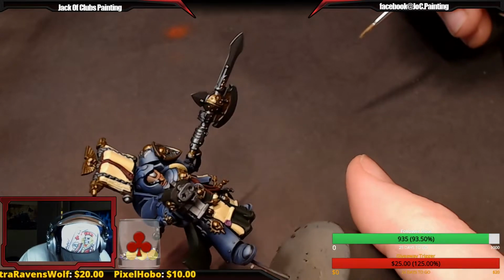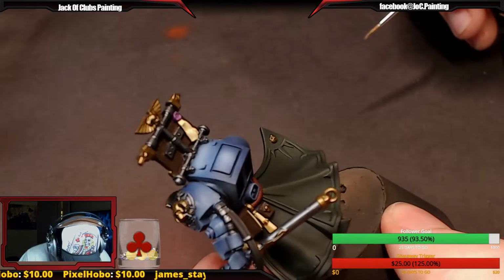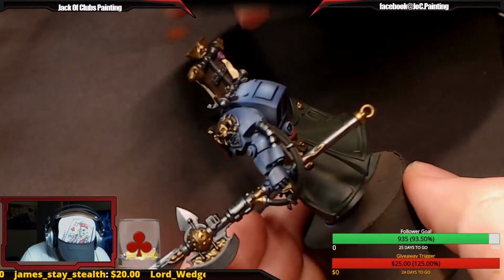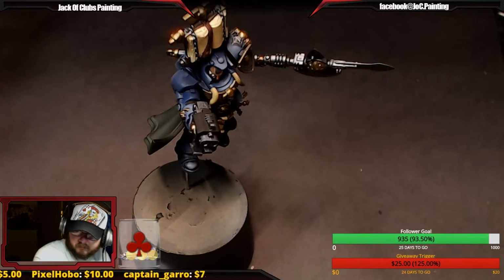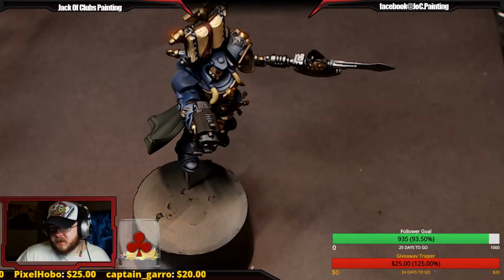Was that all the stuff that I missed? I think so. I'm not seeing anything else. Of course, I probably won't notice it until after I've already put a wash on. It's usually how it works. Oh, that's pretty good value.